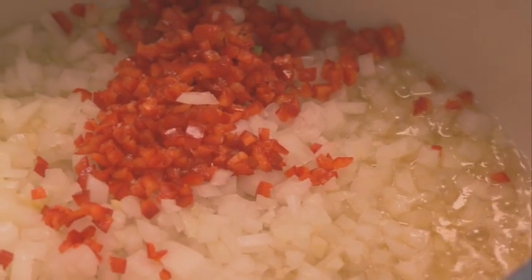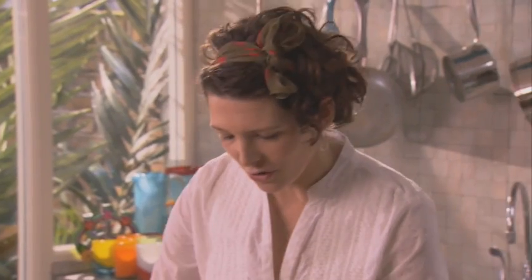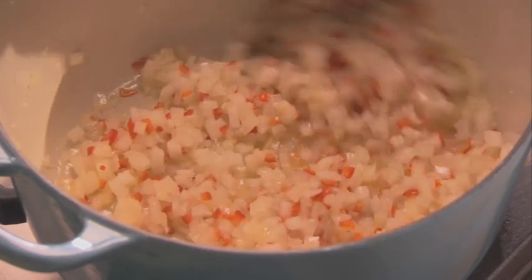And the beauty of this tomato sauce is you just get it on, make yourself a cup of coffee, go back to bed if you feel like it, and it can just simmer away for about 20 minutes and then you can have a feast.